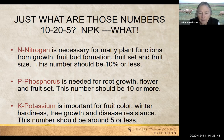And then the third number is potassium. For vegetable gardeners, that's actually another important one. You don't need a lot of it, but it does put on the color in your tomatoes. For lawns, it helps with drought and heat tolerance. So it's actually an important nutrient, but you don't need a lot. And Wyoming soils are kind of naturally high in this one.